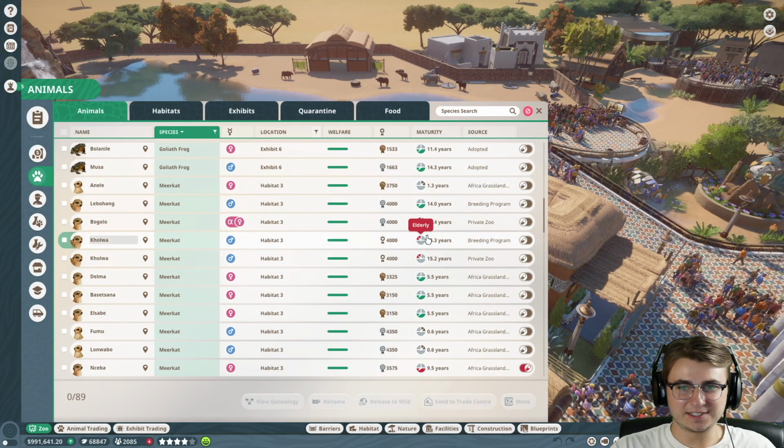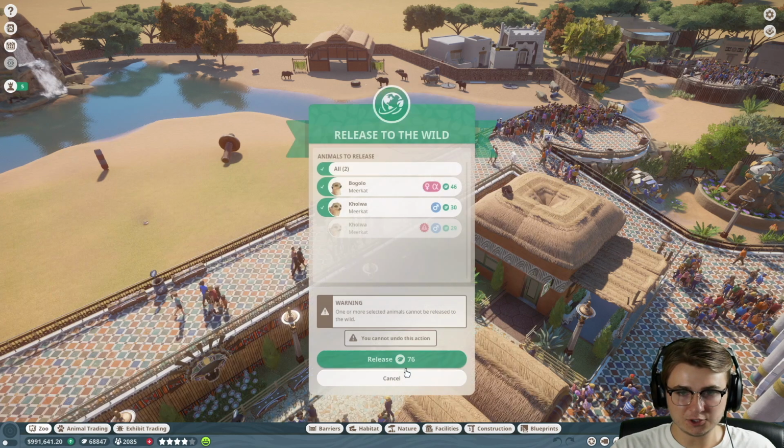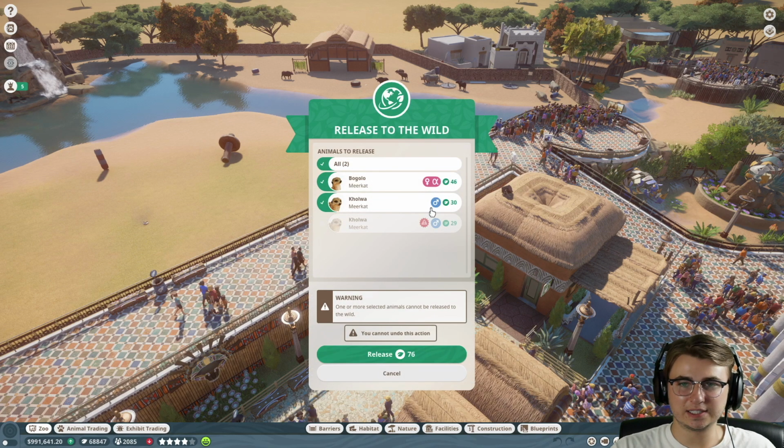Now we're down to the meerkats, dude. Look at that. We have 3 right here that are all elderly. So we're going to grab all 3 of those and just straight up release them to the wild as well. We even have our alpha female in there. Restrictive adoption terms. So we can't release that one. Let's get rid of the 2 we have anyways.